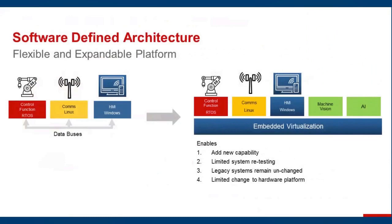Added to that, we can allow additional capabilities with careful design to be added to the system without having to rewrite or retest our current working environment. These new applications can augment and enhance our system by adding new capabilities and utilizing unused resources on our platform. Again, this should mean minimal retesting, no changes to existing applications or to the hardware platform itself.